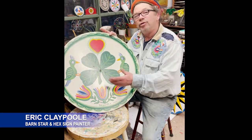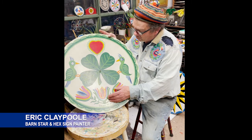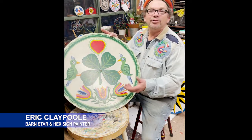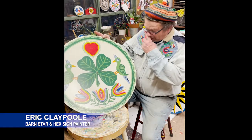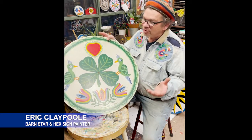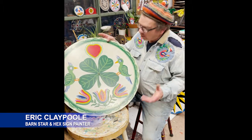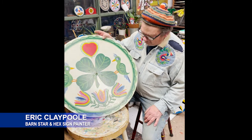Everybody know what the four-leaf clover stands for? It stands for God the Father, God the Son, God the Holy Spirit, and the devil himself. So the three-leaf clover is supposed to stand for God the Father, God the Son, and God the Holy Spirit. He has a little snake in one of the tulips. That's just like temptation from the devil. Everybody goes through temptation.